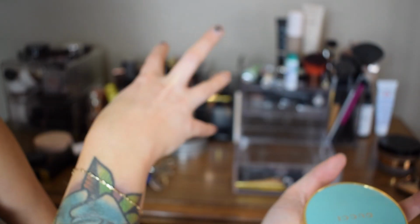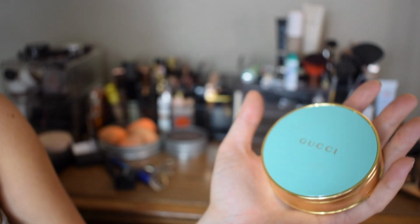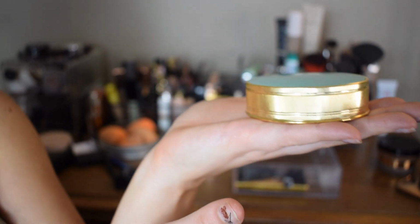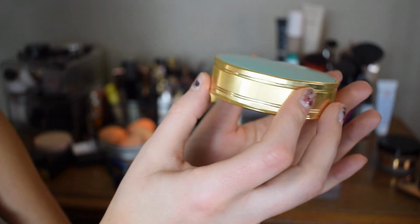I'm thinking about a different setup for how I display things, but if I had a different setup, this is A+ vanity quality makeup. Look at that, it's so gorgeous. It looks like an heirloom or like a music box.